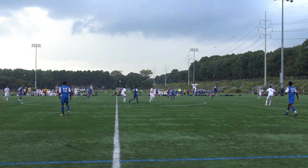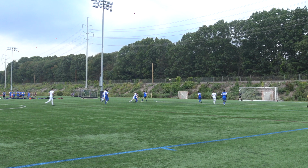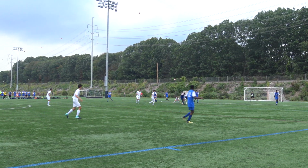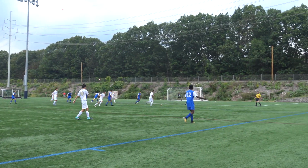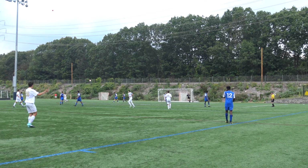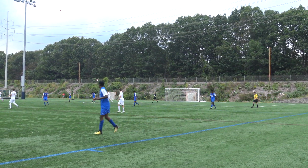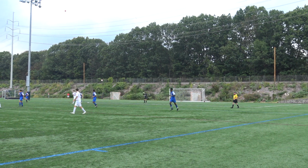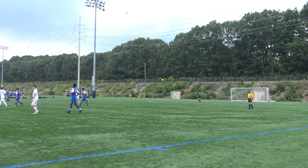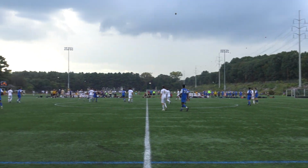Zach to midfield. Stopped by the Needham player. 2-on-3. Sammy shields. Sam gets away. Mateo steps over the ball. No call. He has a shot. And Zach saves it. 5 took a long shot. It's Zach in the air over midfield.